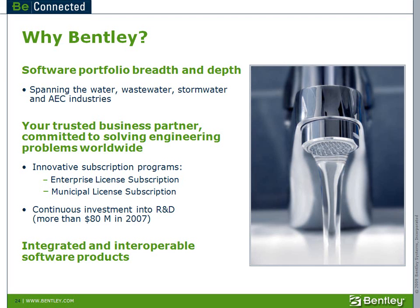You've also seen that Bentley is single-minded in its commitment to interoperability and integration. It's achieved across its product families using ProjectWise and MicroStation platforms. You will now see how the water and wastewater solution is helping some important users in the industry.